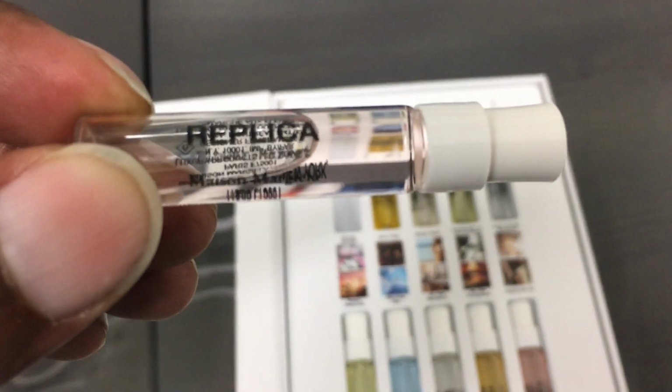Now, Flower Market tells you exactly what this is. Flower Market is, to me, a typical ladies floral scent. Probably one of my least favorite out of all of this, because it is kind of generic. It does come across to me as a little mature, but if you like the smell, I think it's quality. And I would probably say that sentiment with all of these.